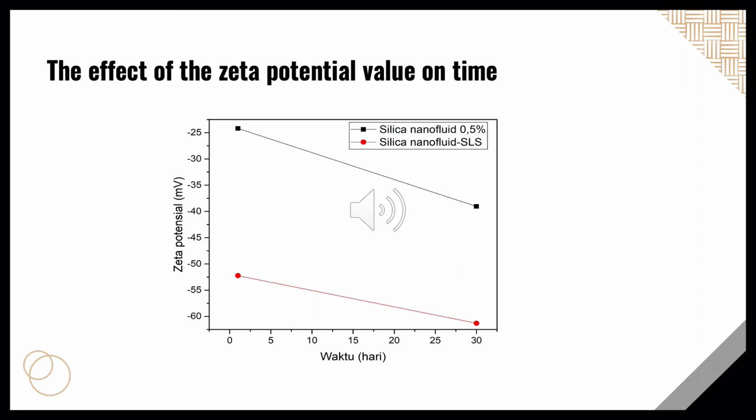Then, to prove the stability of silica nanofluid, besides physical appearance and pH level, we have to measure the zeta potential value. The zeta potential value of plus minus 30 mV is regarded as a critical value for evaluating the stability of nanofluids. A lower zeta potential, less than 30 mV, leads to particle agglomeration, whereas a higher zeta potential, more than 30 mV, can maintain stability.